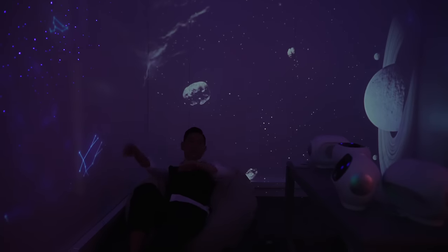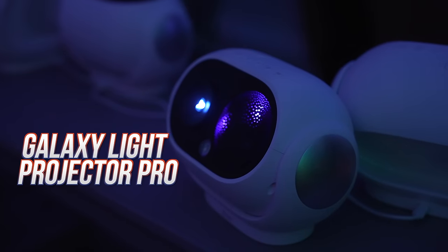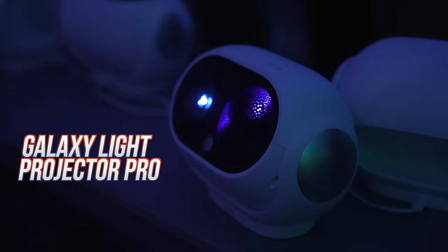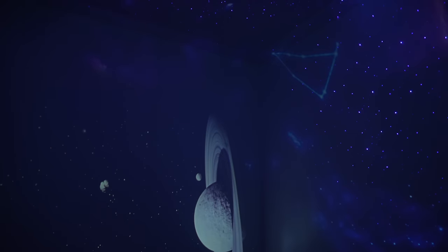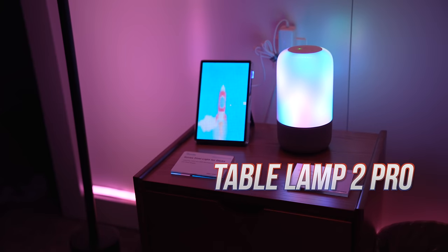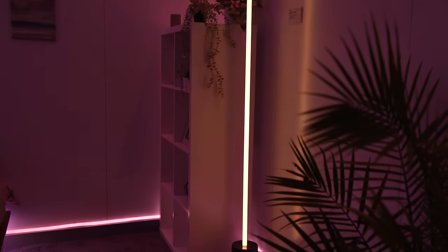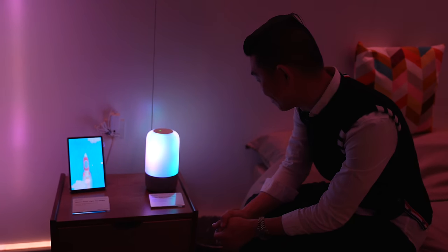The bedroom showcase was equally stunning. My two-year-old nephew will love the Galaxy Light Projector Pro, which, as its name suggests, projects galaxies and stars onto the wall or ceiling. Also coming soon, the Table Lamp 2 Pro and the Floor Lamp Pro create such a vibe in my bedroom and double as Bluetooth speakers.